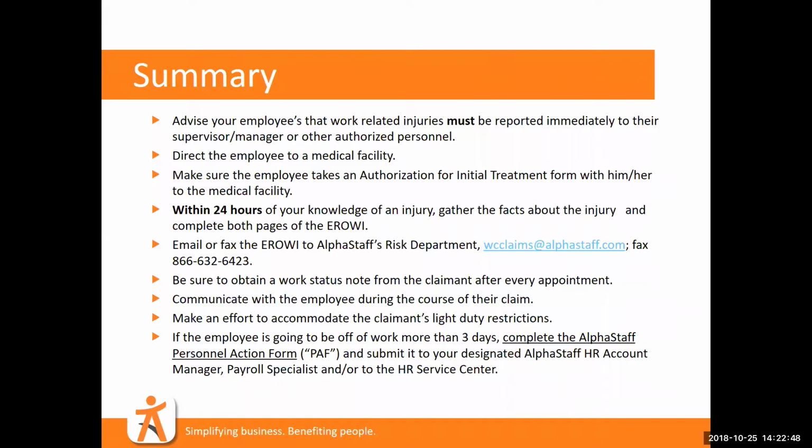Within 24 hours of your acknowledgement of an injury, as soon as you get the fax, complete the first 2 pages of the EROWI, which is the injury packet. Fax or email that to us at AlphaStaff. Be sure to obtain a work status note from the claimant after every appointment. Communicate with the employee during the course of their claim.